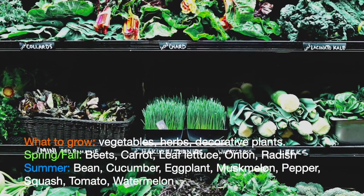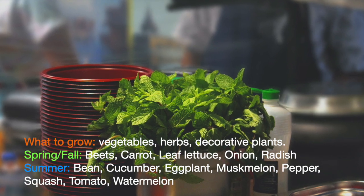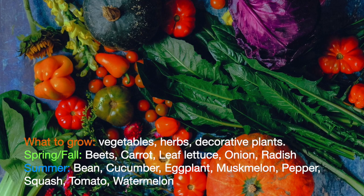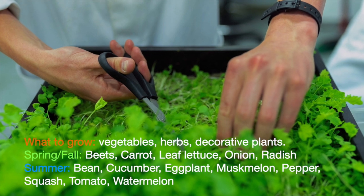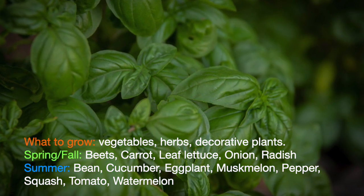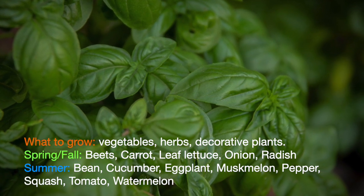What to grow. For example, you can plant vegetables, herbs, or decorative plants. Vegetables require sunny locations and differ in productivity depending on the type of crop. Many gardeners grow herbs near the kitchen to use in cooking. Some herbs are recurring and can be moved indoors for winter use or held in the container until next year.